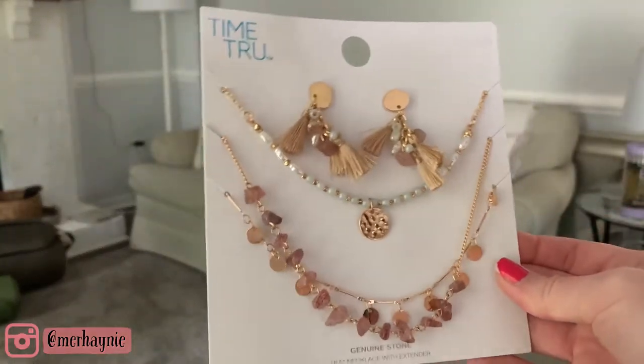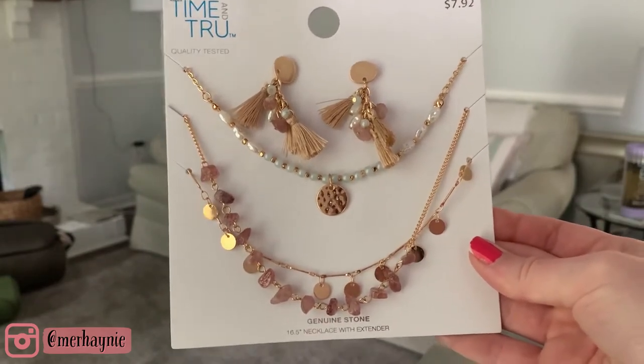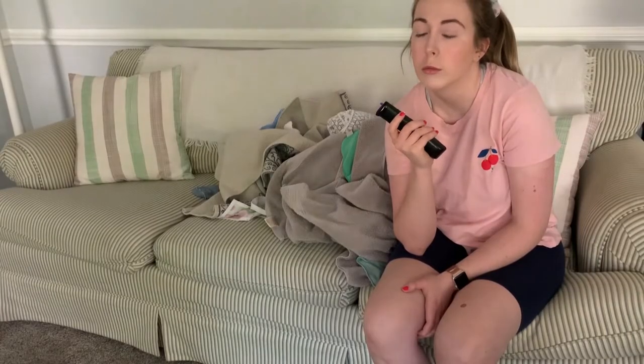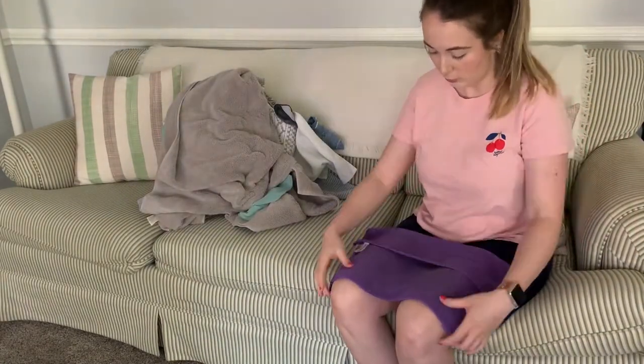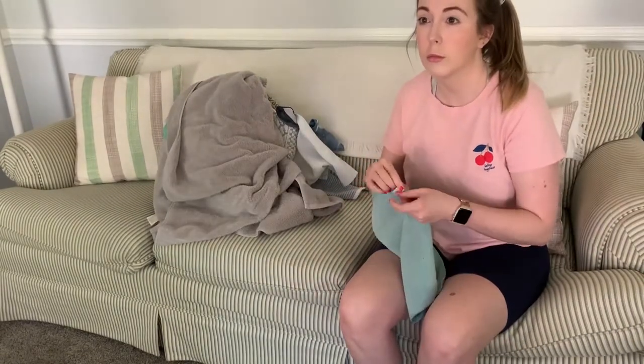And then these layered necklaces are so beautiful. I think I'm going to wear this little set for a wedding that I am going to in a couple of weeks, but I am just going to sit here and pop on another YouTube cleaning video. I think I was watching Love Meg on this day, and just get started on folding up my laundry. So if you are watching this video while you are cleaning, then this is a true YouTube cleaning inception.